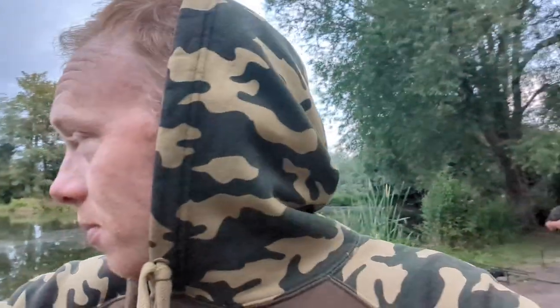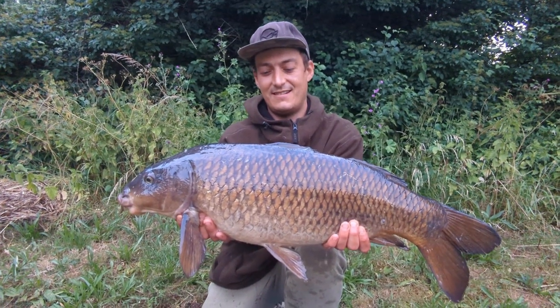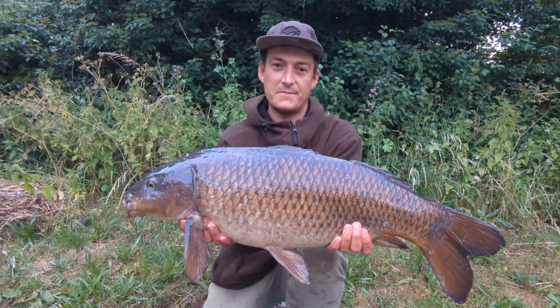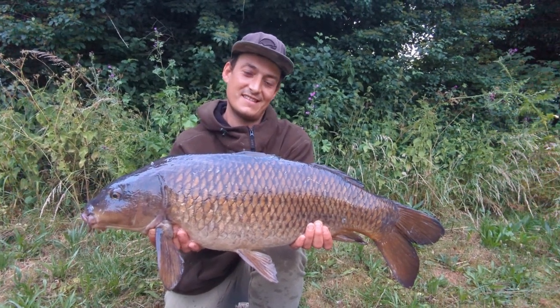Good morning. Quiet night for me, but I've been woken up twice by Dan. He's got two fish at once. This is the smaller of the two, a nice little 18.5 pound common off a little baited spot, just a few rod lengths out. Let's get some pictures and then let's get the big girl out.